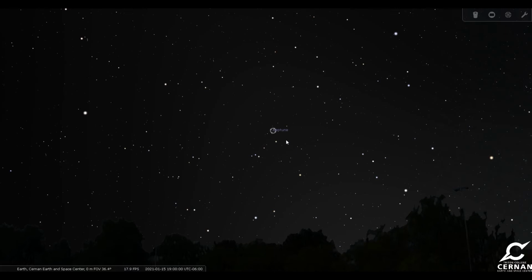But we don't need to worry about finding it with just our eyes and looking at it through a telescope, because we can fly out to it and take a closer look at it for ourselves. So let's load up our planetarium software, Digistar 6, and take a flight out to visit Neptune.